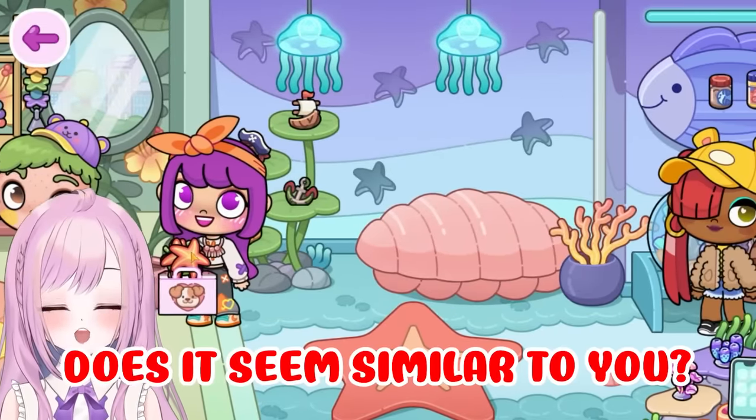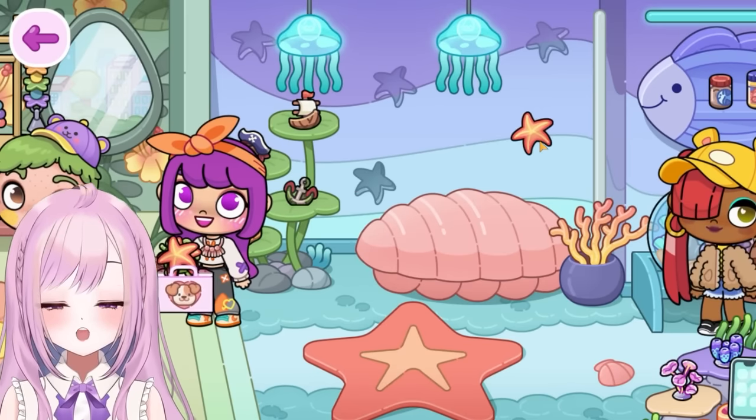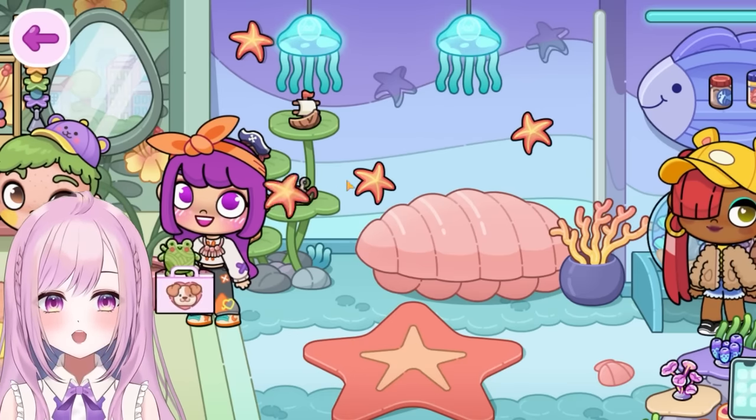Does this seem similar to you? What do you think? This is starfish, right? Oh my gosh, we gotta match the starfish to the walls. Oh my gosh, this is like a puzzle and I love puzzles. Let's place it all the way on top and see what happens. Let's put this here. Put this one here.